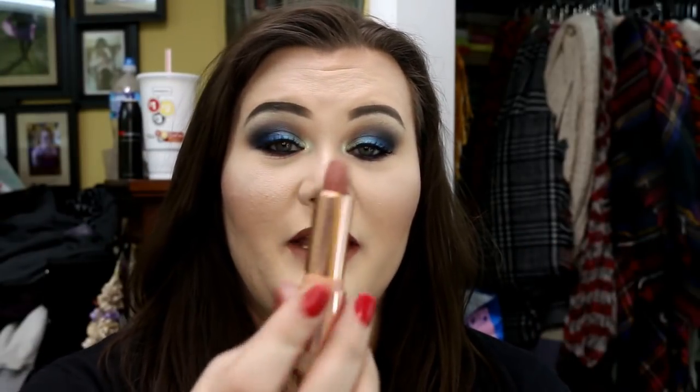But on my lips, I can tell you I am wearing yet again Pinkies Up in the ColourPop Luxe lipsticks. You guys, this color talks to me on a spiritual level. It's been in my pocket since I got it. I won't get rid of it. I've used it so much, I've already beat the living daylights out of it. It's just so good.